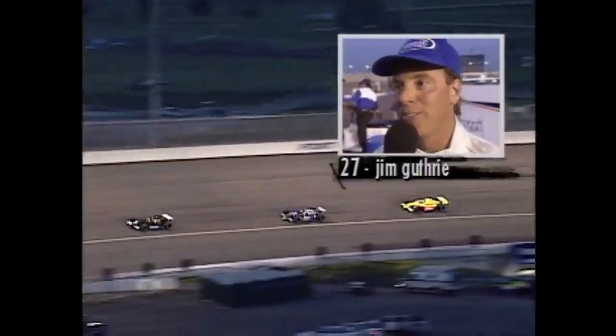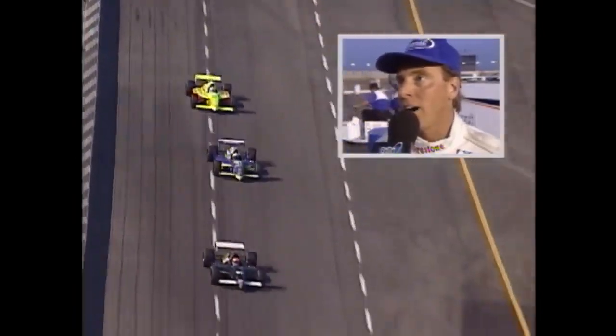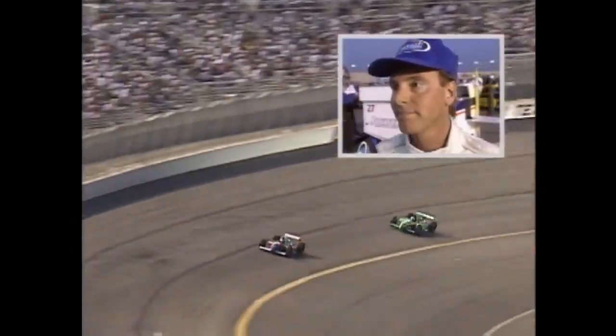You better believe it. Jim Guthrie has gotten out of the medical care center, and one, you are okay, and two, what happened to that right rear tire? Yeah, I'm fine. You know, that Jacuzzi car was flying. We really had a good run going. I guess we must have cut a tire. You know, Firestone's given us some awesome tires just last week. They were great. Unfortunately, I think we just cut one, and it just came apart. Sorry to see you out.